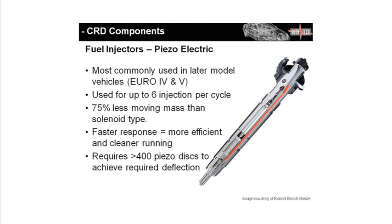Piezo injectors are able to operate up to 6 times per cycle. This is due to having less moving mass inside the injector. A faster response time means less wasted fuel and less tailpipe emissions.